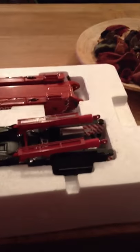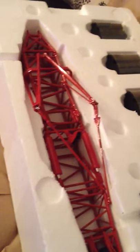I just got this LTM 11200 today in the post from a nice guy, Gavin, over in Leeds. Three trays, the weights, pads, feet, truck crane, and the boom, and then the third tray with a fly jib, or a bit of a fly jib for the mast, for putting up windmills, etc.